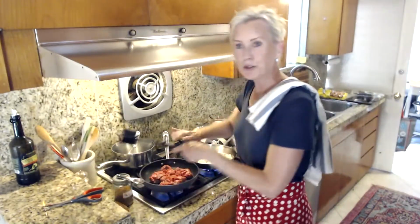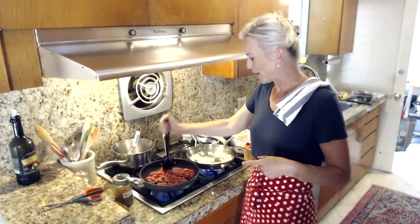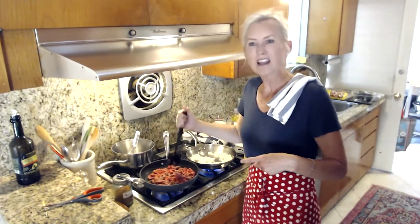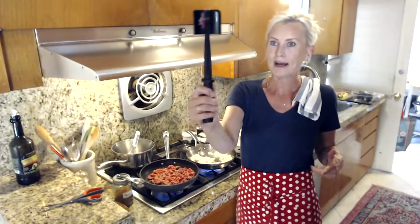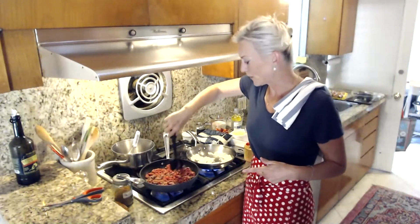I'm going to continue using my smashola, my smasher, whatever this is. I'm just going to smash up the ground beef and get it browned. I mean, you certainly can just use a fork or a wooden spoon, but this thing is kind of cool, and it really breaks up the ground beef.